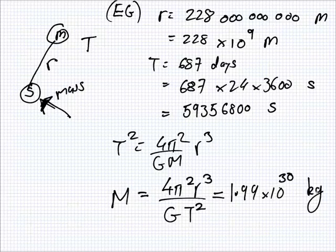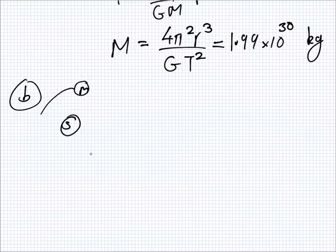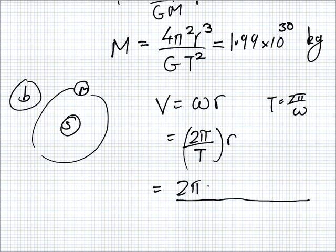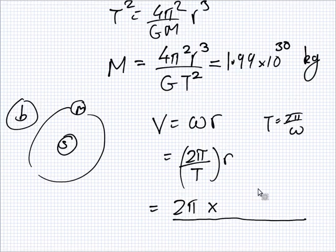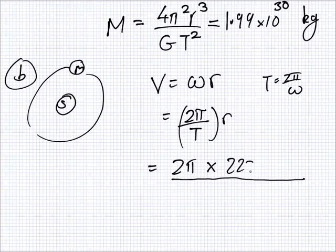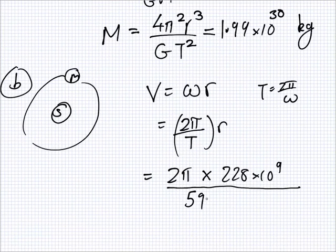So that's easy to calculate. We can use this formula from circular motion of Mars. You can use this formula if you remember. V equals omega r. Omega is 2 pi over T, because remember T is 2 pi over omega. What was the radius? 228 times 10 to the 9. And the time was 5935 6800. Okay, so this is the speed.